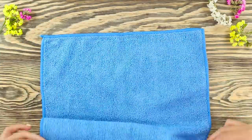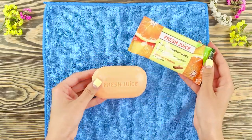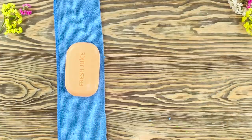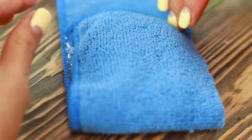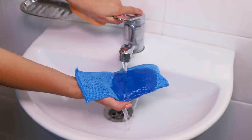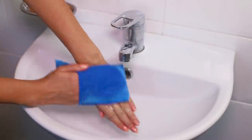For this life hack, you'll need a new microfiber napkin and a piece of bath soap. Cut off a strip of fabric to the width of the piece of soap. Glue the edges with hot glue. Put the soap into the pocket. Tuck in the valve. It turned out a convenient accessory, 2-in-1, a cover for soap and a bathing stick.